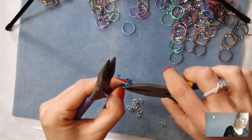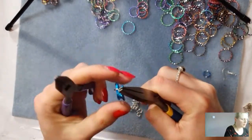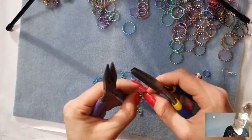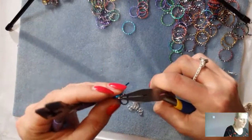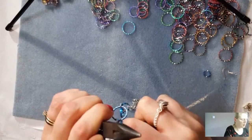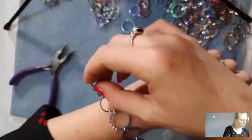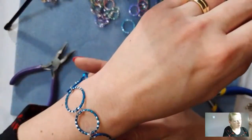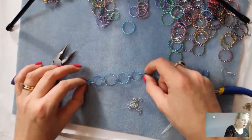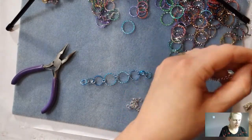I've got my tools in my hands, but I'm still picking them up with my fingers. And the last one. And close that up. Okay, so what I'm going to do now is lay that down across my wrist, and I'm going to think I only need a little bit of chain to go with this one. So I'm going to cut a little bit off.